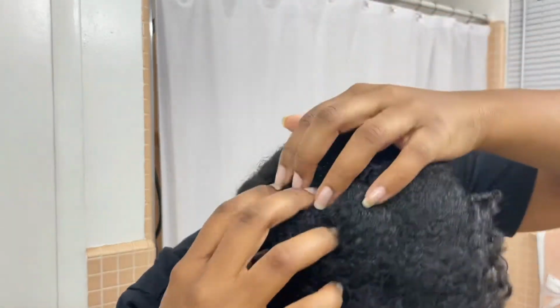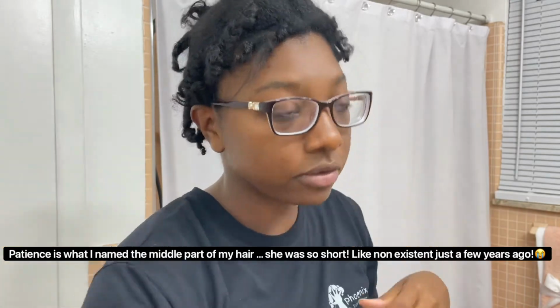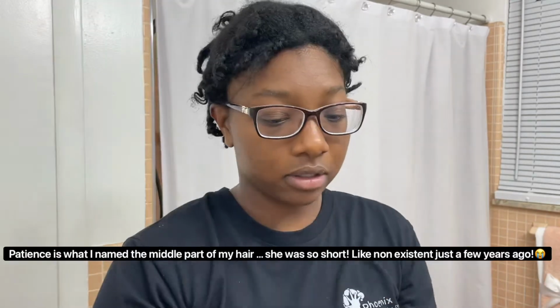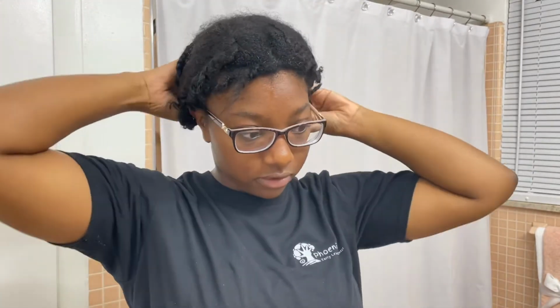And I do edges for my styling, but I moisturized my edges yesterday. My hair feels kind of good, but this nape area right here where Patience used to be, if y'all don't know about Patience, go look at some older videos. But as you can see, my hair doesn't feel that bad, but what I do is I just spray some water. I don't have to drench it, but just get enough on there. Kind of make sure it's like in my hair.